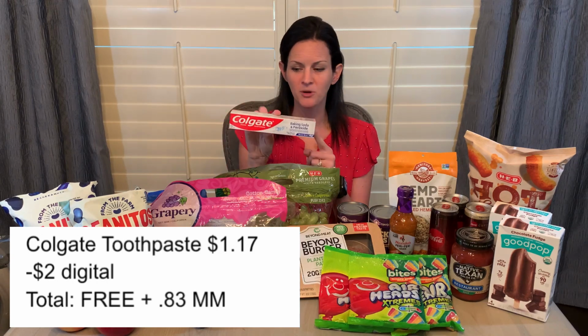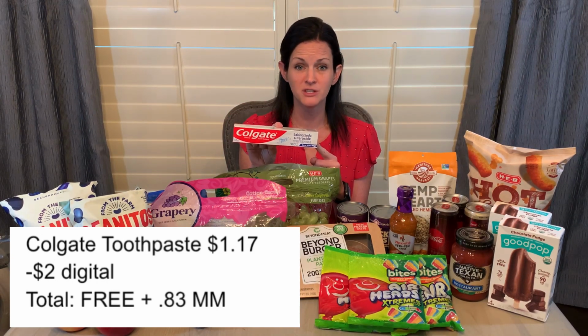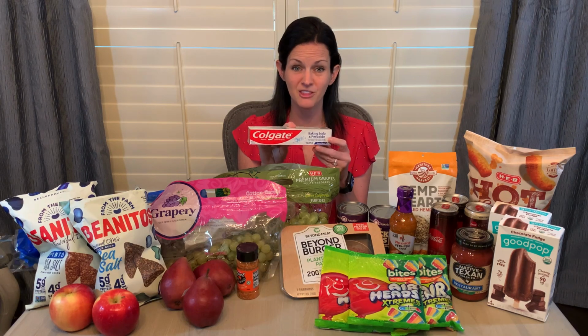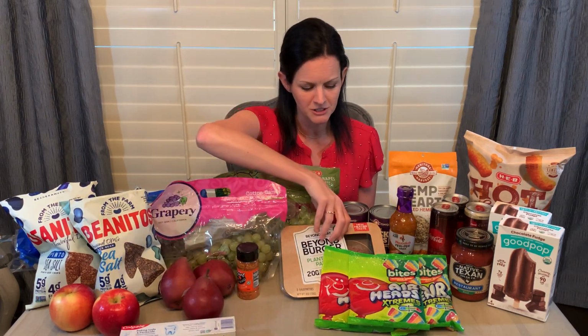Ooh, a simple, fun moneymaker deal. The Colgate baking soda and peroxide is priced at $1.17. When I was on the app, I noticed it was a $2 off coupon for this. So at the register, two whole dollars came off, making this free and an 83 cent moneymaker. So if you need toothpaste, that's a great deal.